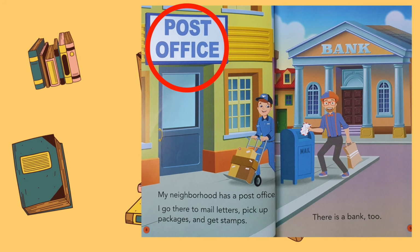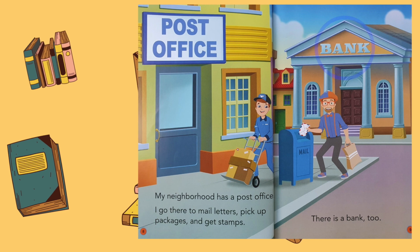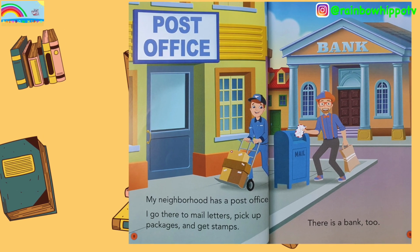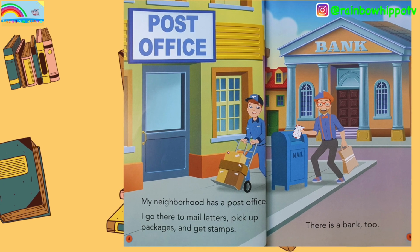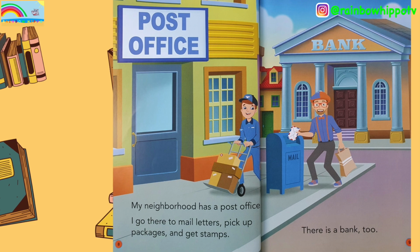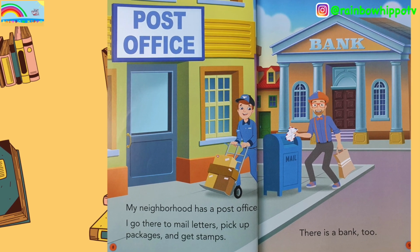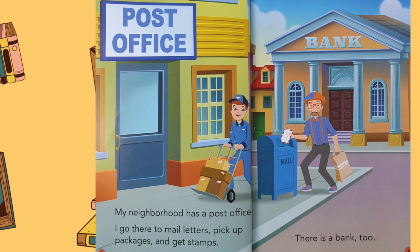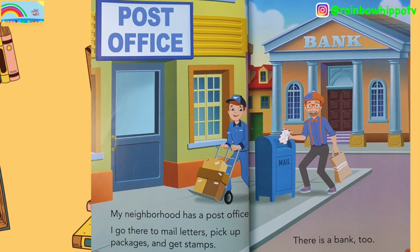Wow. This is a post office, right? And this is a bank. Yeah. My neighborhood has a post office. I go there to mail letters, pick up packages and get stamps. And there is a bank too. Yeah. Right here. That's right.